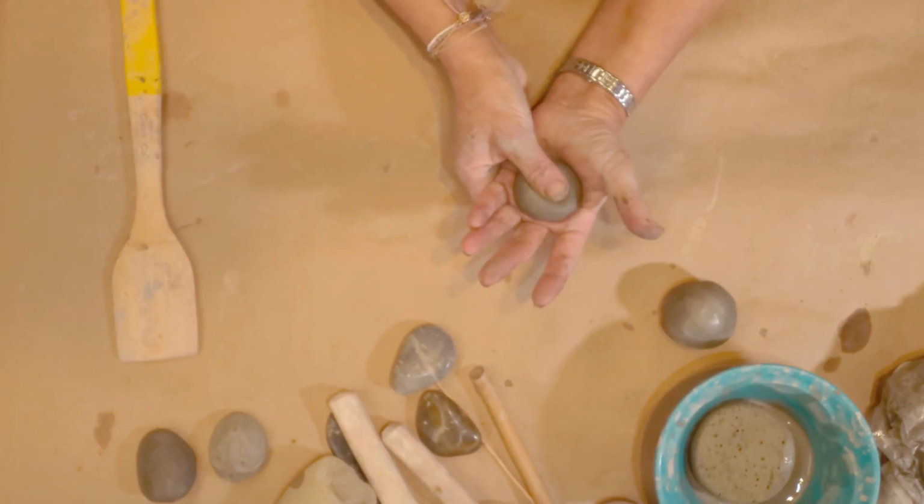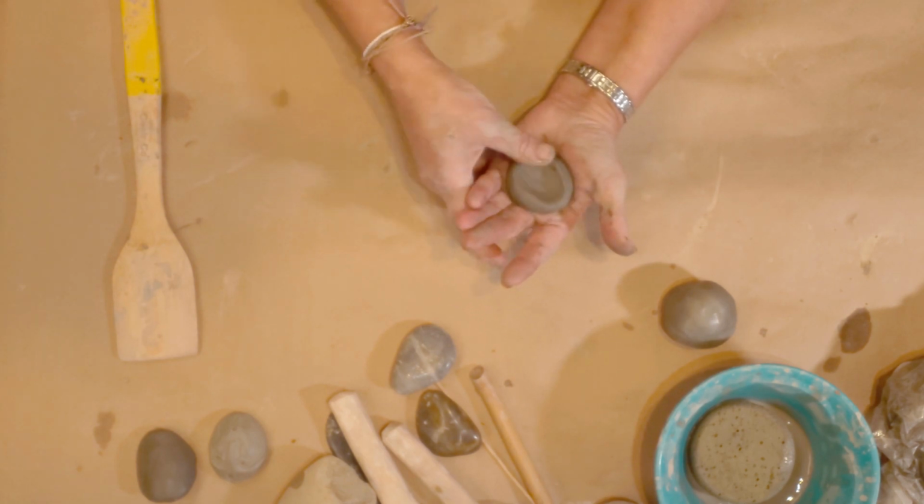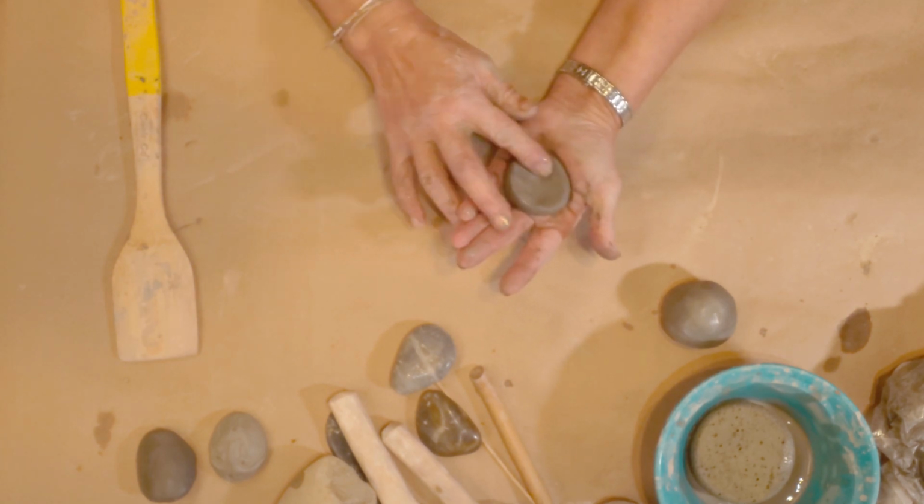So I call them mascots. So now you have the clay, and you would need maybe just a little bit of water on your fingers, not much. And then, because your hand is already cupped, you're going to form that little mask shape right in the palm of your hand.